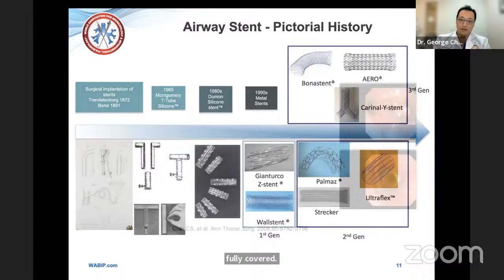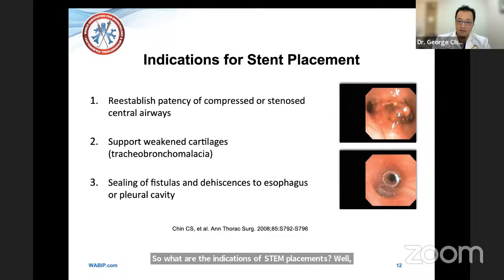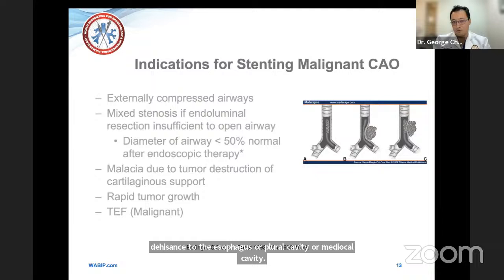So what are the indications for stent placement? Really, it is to establish patency of compressed or stenotic central airways, whether due to benign or malignant etiologies. It supports weakened cartilage, for instance in a disease entity like tracheobronchomalacia. It also serves to seal any fistulas or dehiscence to the esophagus, pleural cavity, or mediastinal cavity. So these are the three large categories.